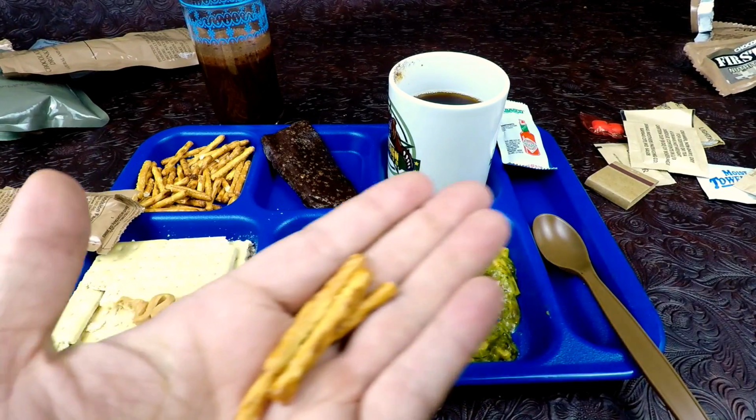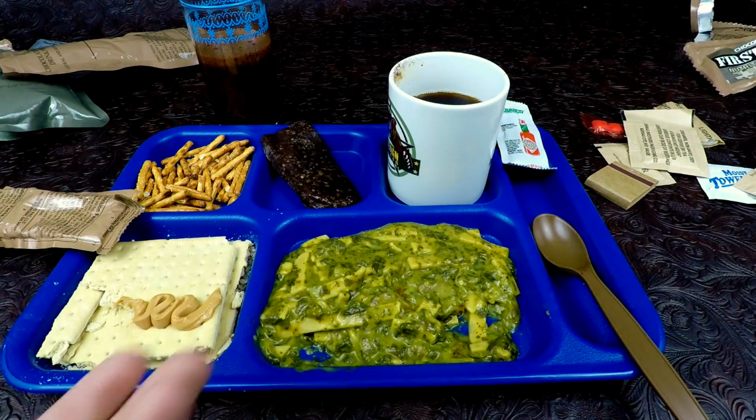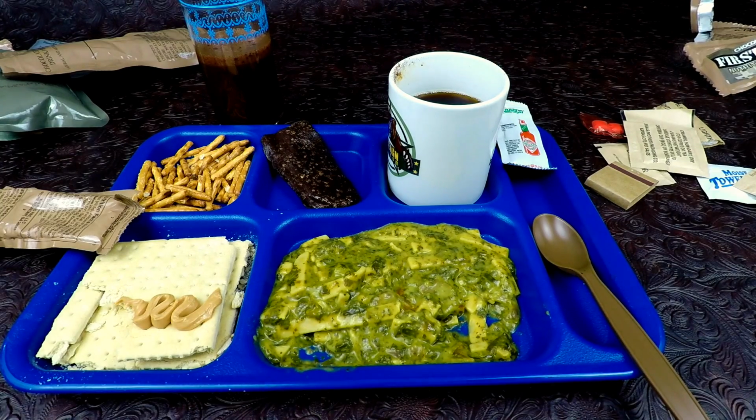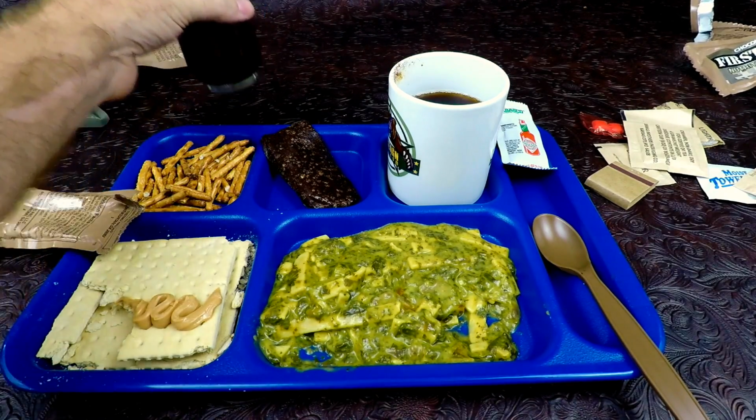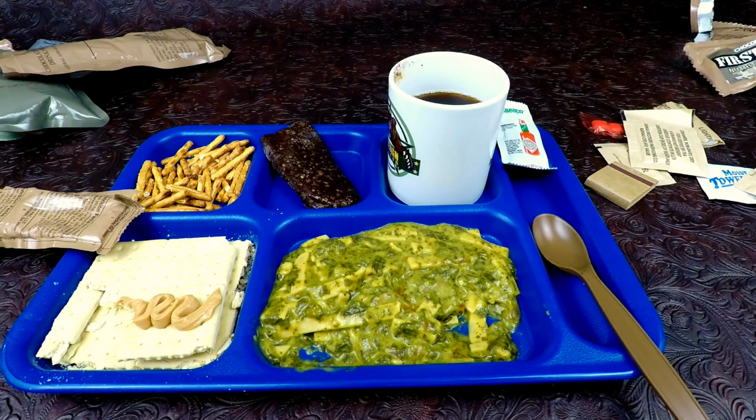Moving on to our pretzels. Just some little short pretzel sticks. Not bad. This meal really needed some cheese, like a package of cheese. A pack of cheese would have gone good with this, the crackers, and your pretzels, really.